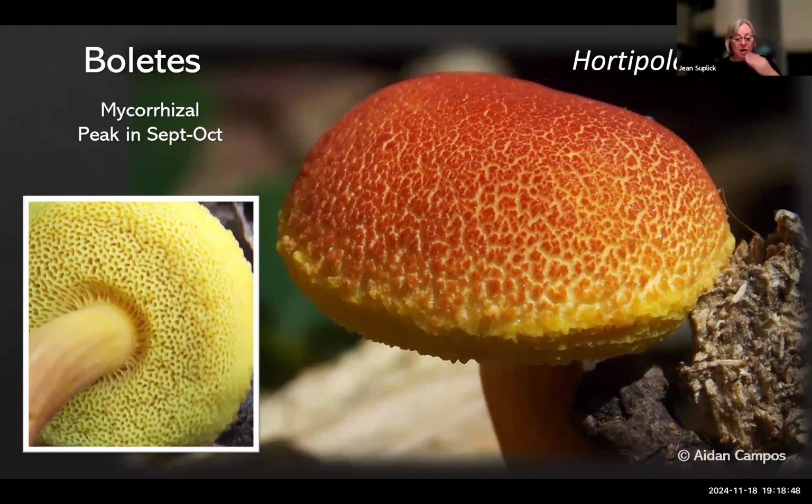This is a real pretty little one, and it's a bolete. Well, this is in the Hortiboletus genus, but it's called a bolete. There's a whole family of mushrooms called boletes, and very often they have red caps like you see here. They can be very pretty, sometimes not so much. They also, as you can see, have pores on the fertile surface. This is a very fresh mushroom. This is just a beautiful mushroom.